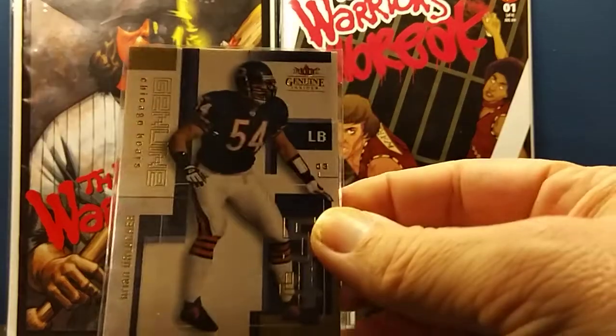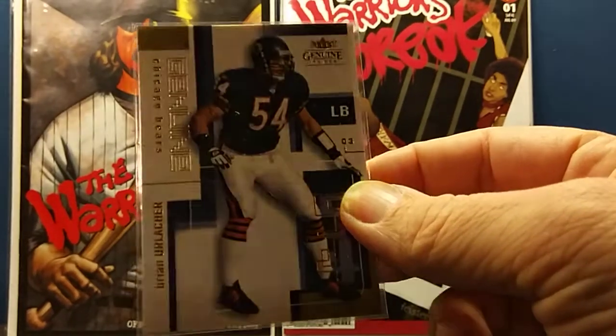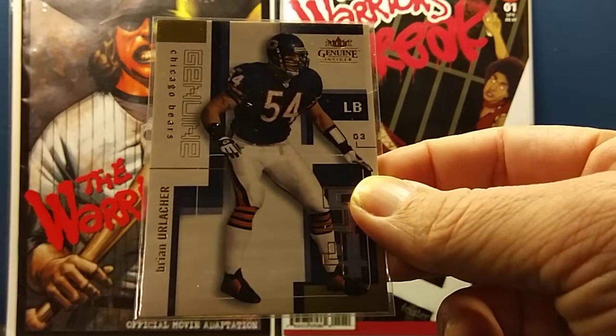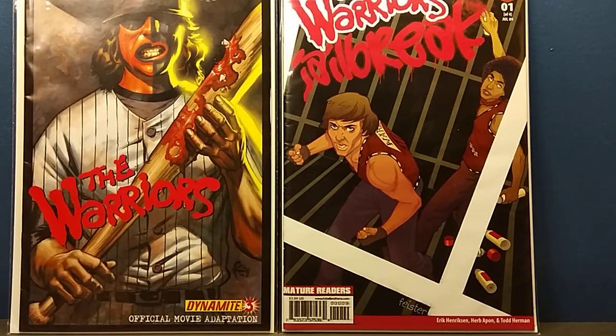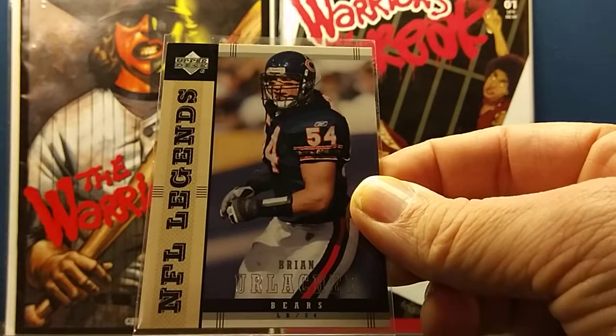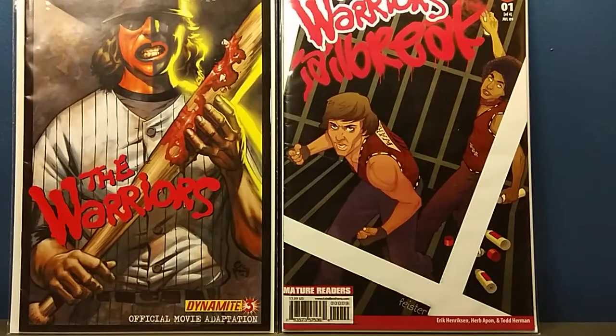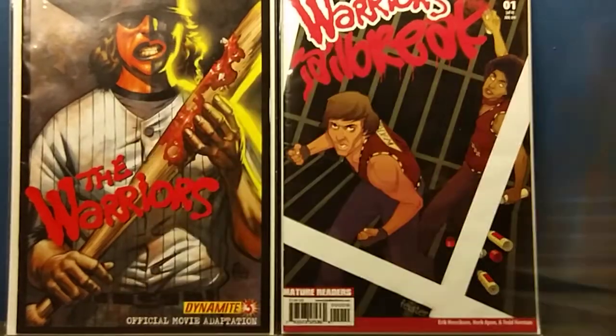And for a couple just base cards for the Urlacher PC, run across these all the time, cheap on eBay, fun to pick up, genuine insider, circa 2003. There's one from Upper Deck, NFL Legends. And this one from Donruss Elite. What year is that? 2010, I believe. Maybe earlier. Some cool base.